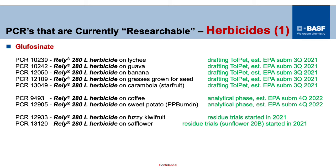And finally, new projects just started in 2021 with residue trials in the field on fuzzy kiwifruit and on safflower. The latter, the target crop that will be included in the residue studies is sunflower as the representative crop for crop group 20B. Again, these were started in 2021.